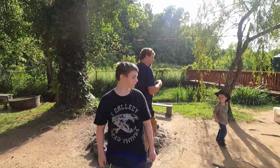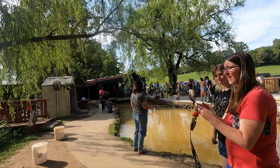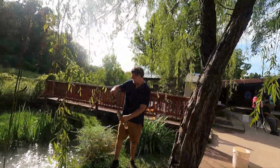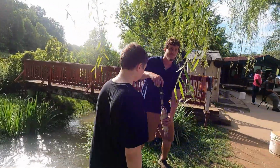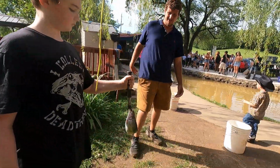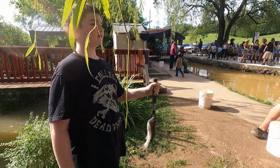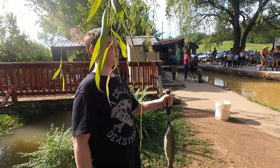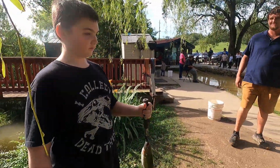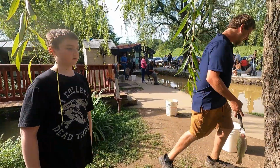Yep. The only one that caught one was my son. Me and my daughter and wife gave up. He caught a pretty good one. Pretty good rainbow there. Good job, buddy. Y'all just wanted that one? Yeah, we're gonna take it in.